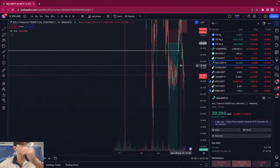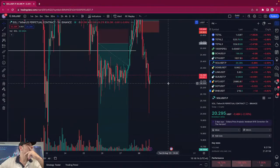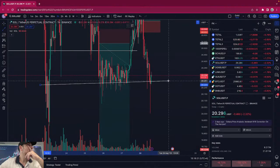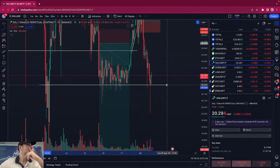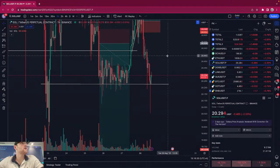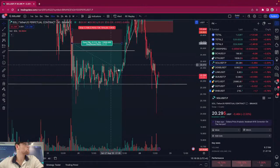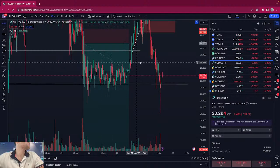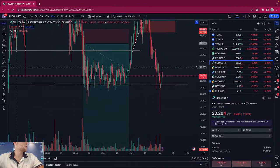Look at Solana. Basically what you're looking at here is respect to this low. Price respects that low. Look at 30 minutes, same thing, still respecting that level. You take sells from here. Let's have a look.